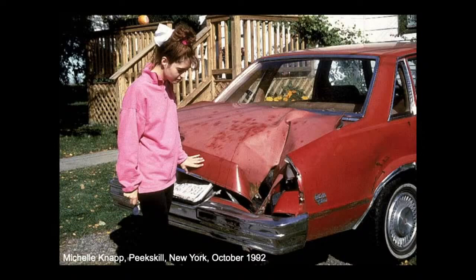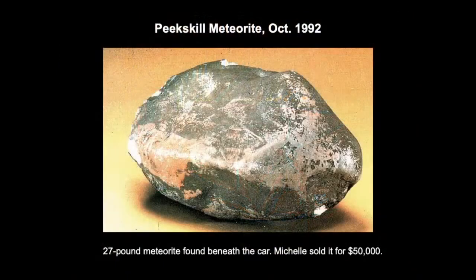And it was a Friday night, and there was a lot of video from people filming their high school football games or whatever, in Peekskill, New York, and in fact across the eastern seaboard of the U.S., that saw this meteor come into the atmosphere and burn up. And all that was left, if we go to slide 17, was this meteorite, more than a foot end to end. 75 pounds is what hit her car. So she had to explain to her parents, no, I didn't crash into anything. It was a space rock that hit my car.